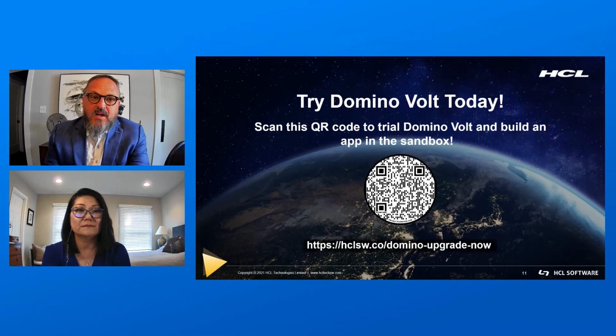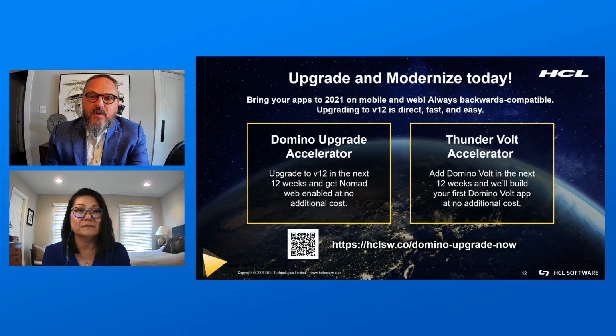Now, on the next slide here, Francois mentioned it earlier, this is our commitment to you and how much we believe in what we're doing with this right now. There are two ways right now. Carol started on one with an upgrade accelerator. She and her team, with some help from our support staff, got ready and planned on that. Upgrade to V12 in the next 12 weeks, and you get a Nomad app at no additional cost, so you can take one of your applications and turn it into a native mobile application.